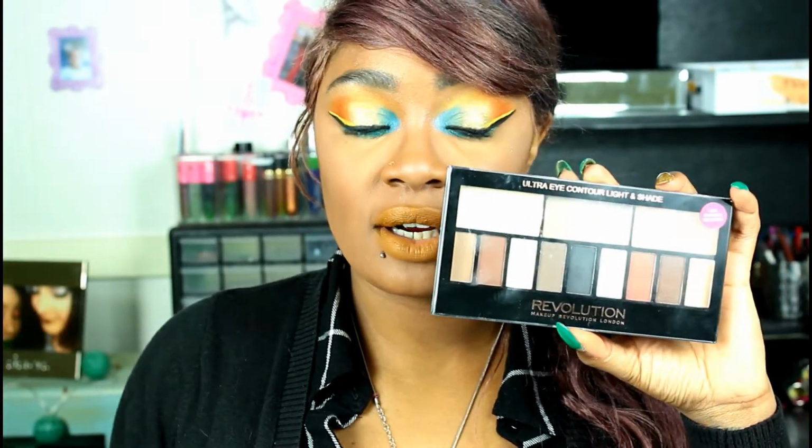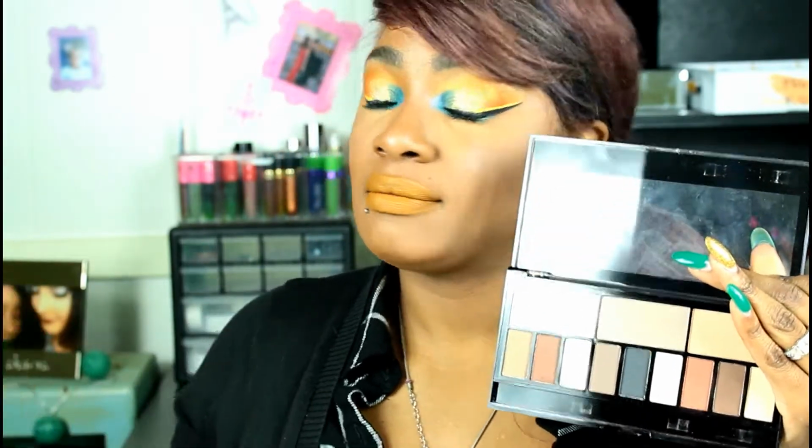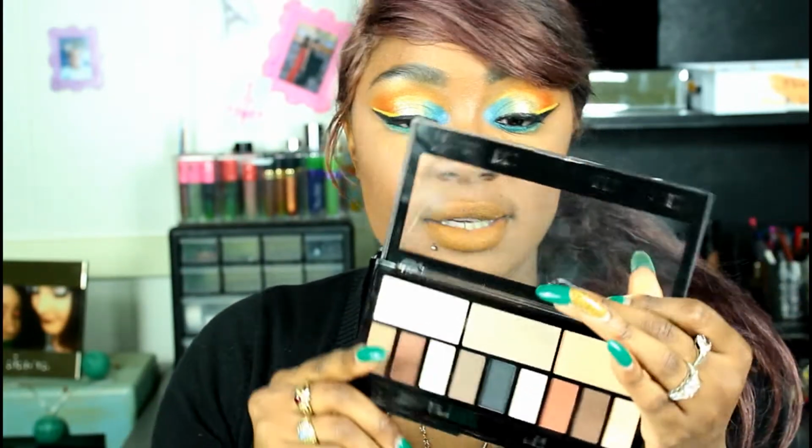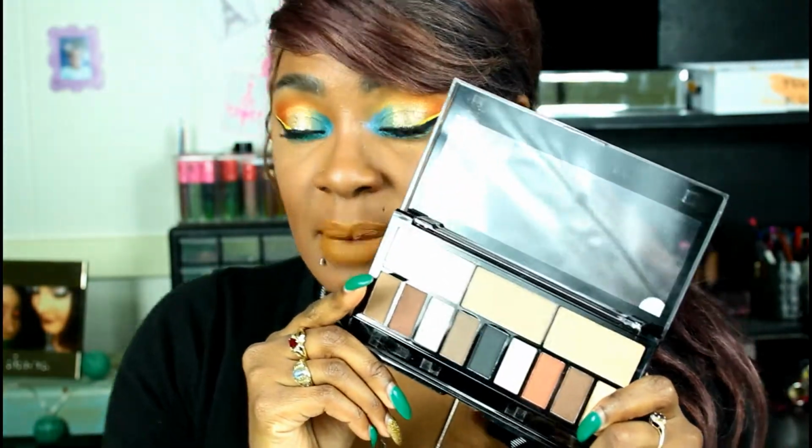So we're going to start out with eyeshadow palettes, and the first one that I have here is the Makeup Revolution's Contour Light and Shade palette. I know some people feel some type of way about Makeup Revolution right now, but honestly, I feel like that just doesn't have anything to do with my opinion on Makeup Revolution. I really love their products, and I really love this palette.